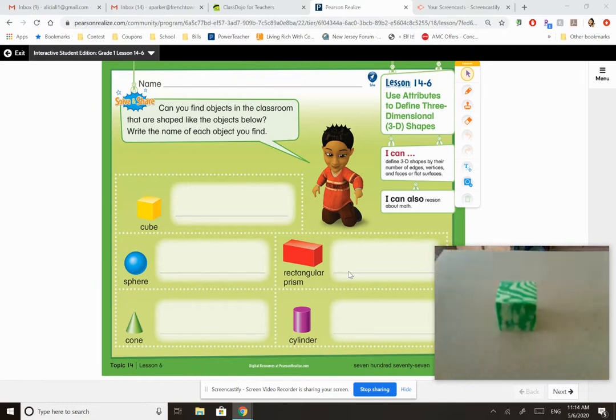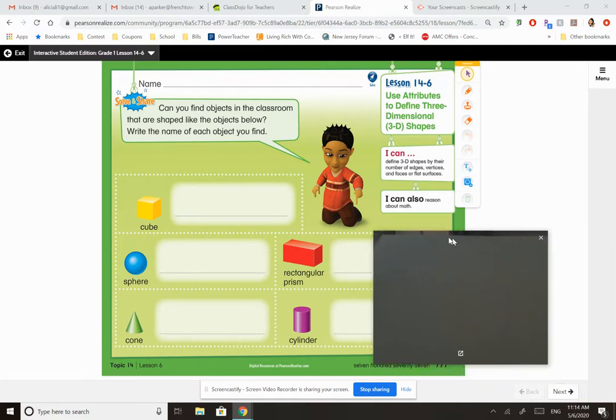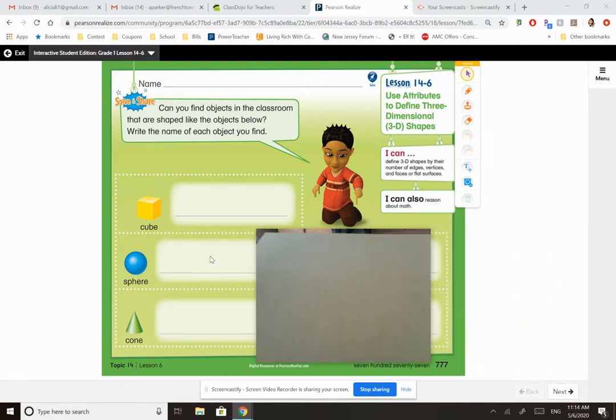So for cube, I found a block. I could write block on the line, or I could just sketch this if I want. For sphere, the blue one, I found a tennis ball, because a tennis ball is a sphere. So I can write tennis ball, or I could sketch the tennis ball. Whatever you guys want to do.